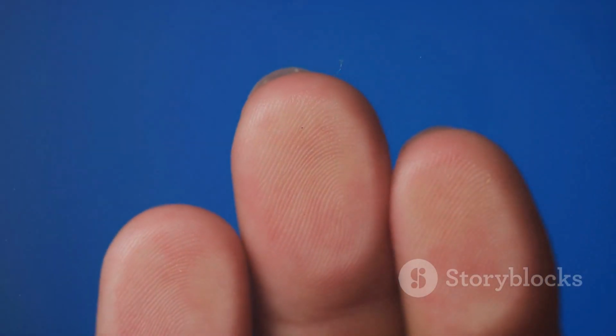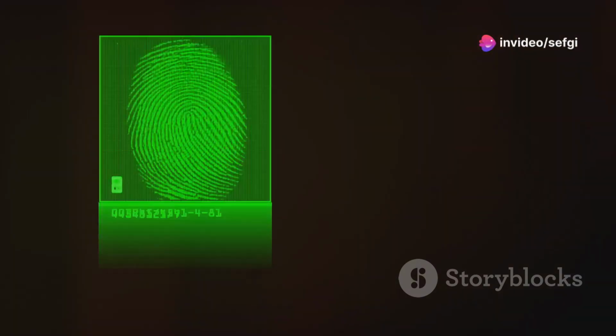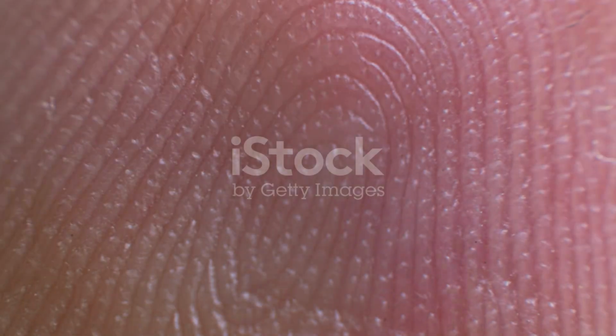The ridges and shapes are determined by random physical stresses and pressures. This makes fingerprints a powerful tool for identification. Understanding how fingerprints form helps us appreciate their uniqueness. It also sets the stage for exploring what happens to them after death.